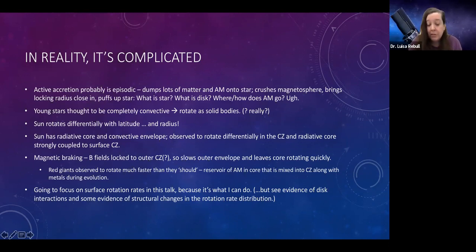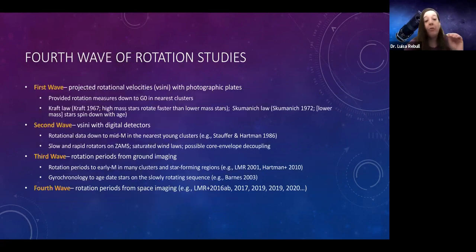I'm going to focus on surface rotation rates in the rest of this talk because that's what I can do. But you do see evidence of disk locking and evidence of structural changes in some of the stuff I'm going to show you. So we are really in the fourth wave of rotation studies. The first wave of people studying stellar rotation were working with projected rotational velocities.